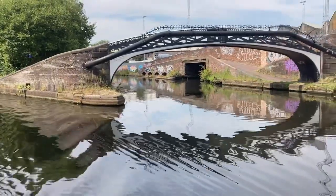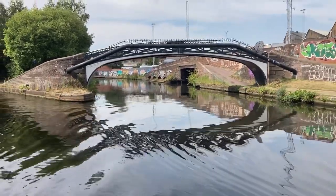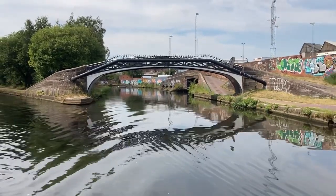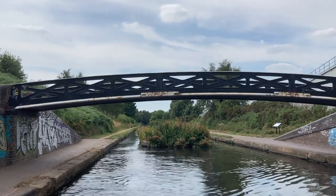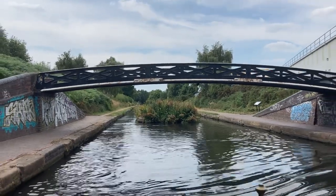This is Smethwick Junction and the other end of the old main line, which is where we came out last time we came into the city centre. Do that sky before I get much further, from the look of it. The ornate metal bridges all along these sections of canal are all made locally in Tipton.